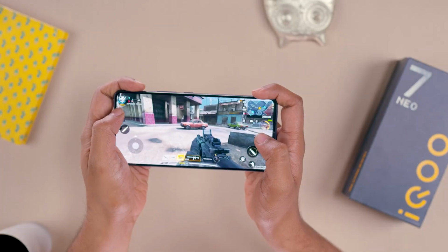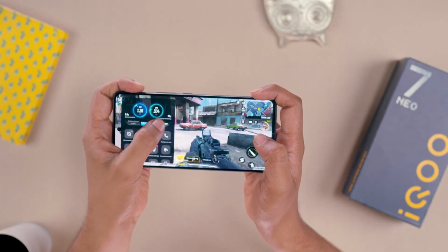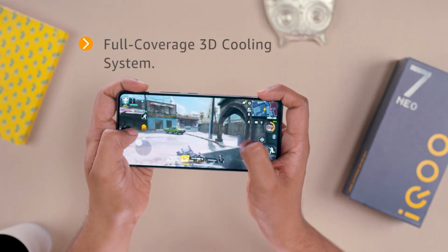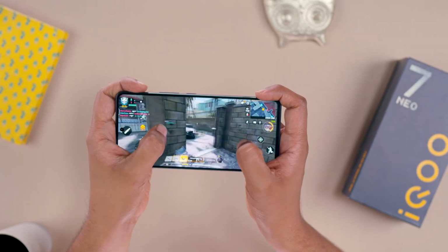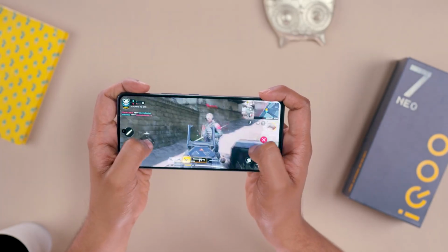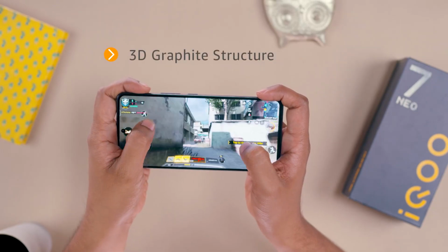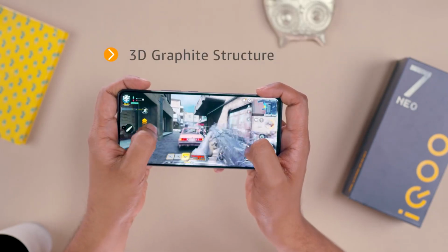Now you won't need a break and wait for your phone to cool down, because even after many hours of multitasking and gaming, the iQOO Neo 7 will give you a full coverage 3D cooling system. So, no more overheating tension, as with the cutting-edge vapor chamber and 3D graphite structure, you can stay cool and focused during your heated gaming sessions.